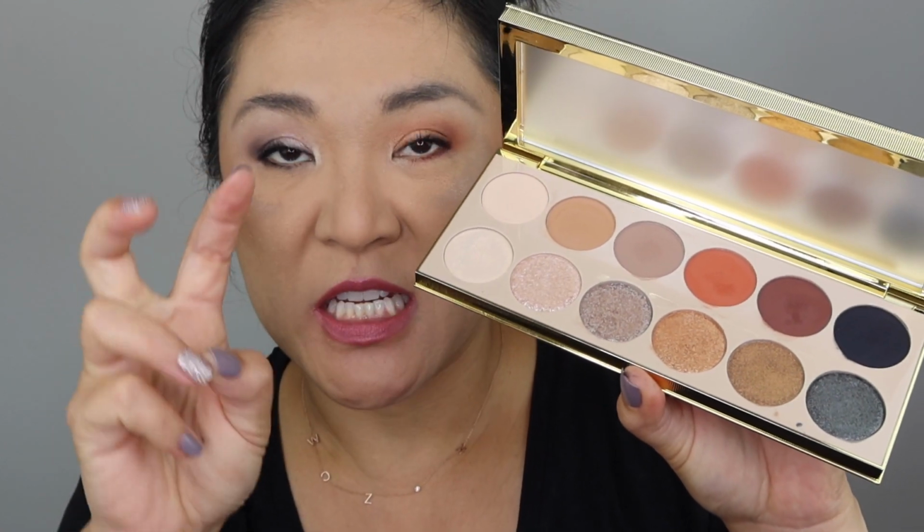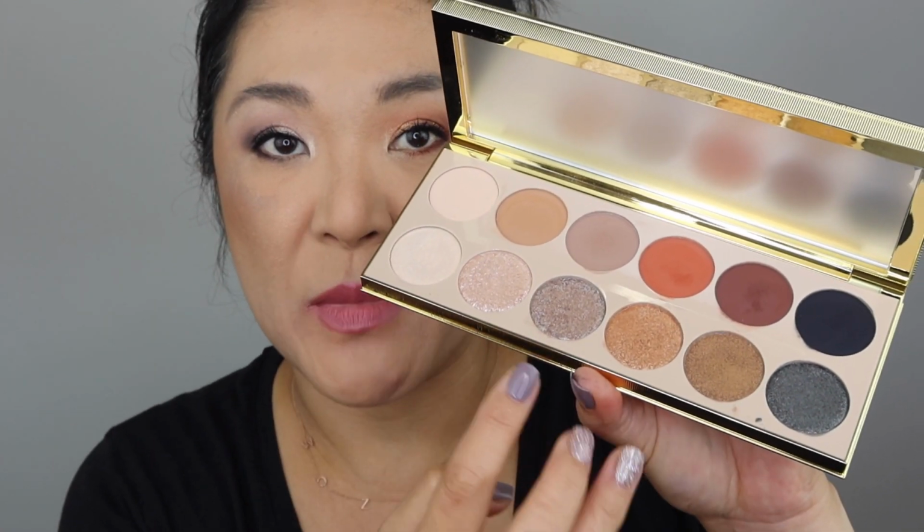I would say that the mattes are so smooth and blendable. I think it's even better than Natasha Denona. Granted, today is my first day using it, so I'll let you know how I feel, but I see why it's $95. It's not as expensive as Pat McGrath's because hers is $125, but she doesn't have specialty shades, but she does have 3 of the diamonds, 2 metallics, and 1 shimmer. I think it's beautiful. I love the looks I got out of it today. Those are gorgeous. So yes, she may be an unknown brand, but she really did her homework on this.